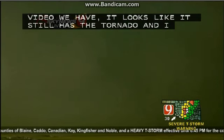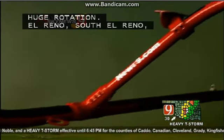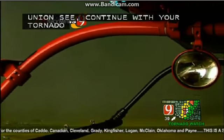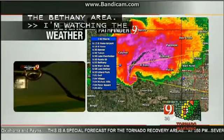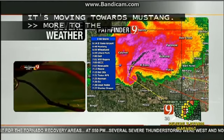Right. It has turned right. Up to the Richland area, down to Yukon, Bethany area. Can you look at that for just a second? Let's make sure on that. I'm watching the circulation. Okay. It is moving toward Mustang right now. Okay, it's turned a little to the south, a little more to the southeast. So we'll put a different projection on this. But El Reno, continue the tornado precautions. Union City, continue the tornado precautions.